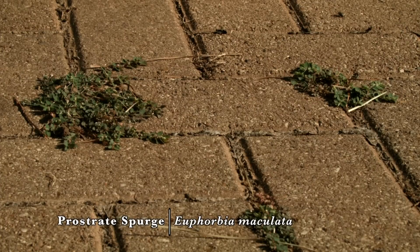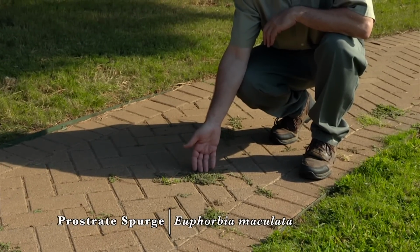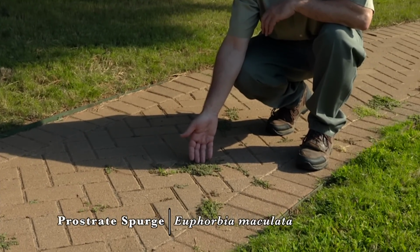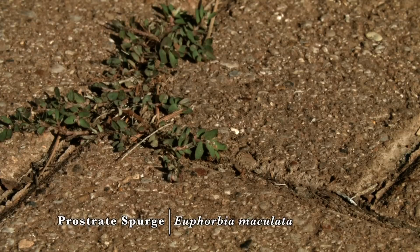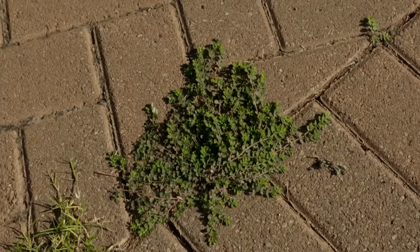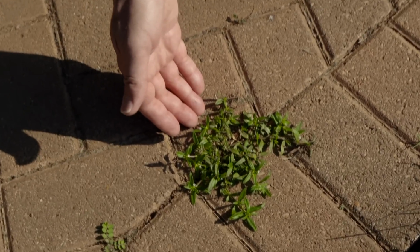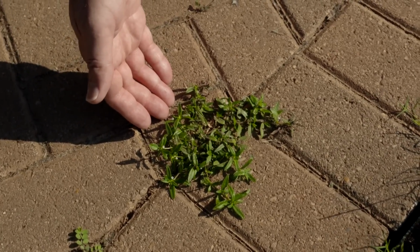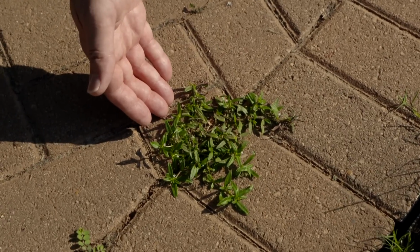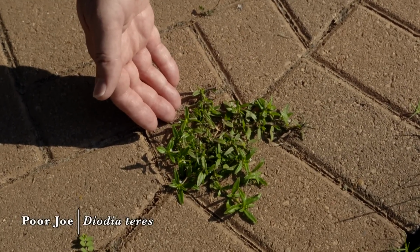And many times during a drought, it'll be one of the few plants in the lawn that actually stays green during the drought when our turf grass has already turned tan from drought stress. So this is prostrate spurge, a summer annual, and it germinated in the April-May time frame, and it will be killed out by the frosts in the fall. Another plant found in droughty soils or in the cracks of sidewalks is the purslane plant, which can be a summer annual to a short-lived perennial.